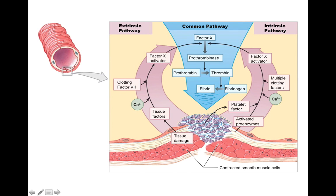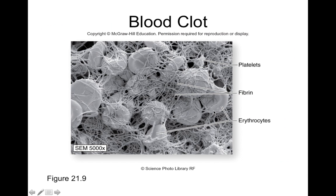So what does this look like then? Well, here it is. Here's a blood clot underneath an electron microscope. These are the red blood cells, and then there would be some platelets. Yeah, here we go. Here are some platelets here. And then all of this stuff that looks like spaghetti, or silly putty, or what was that? Silly string. Remember that stuff? Yeah, it looks like silly string to me.